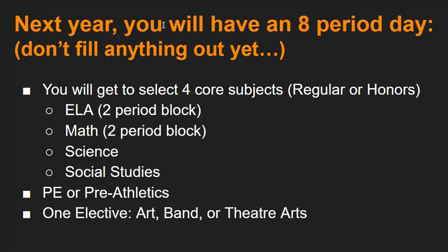Next year, as sixth graders, you will have an 8-period day. You are going to select 4 course subjects, regular or honors. ELA and math are both 2-period blocks, along with science and social studies. We're also going to go over PE or pre-athletics, and you're going to choose one elective. It's either art, band, or theater.